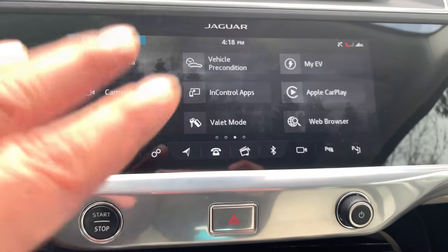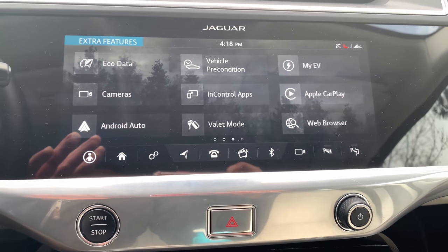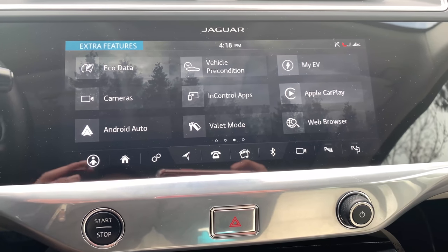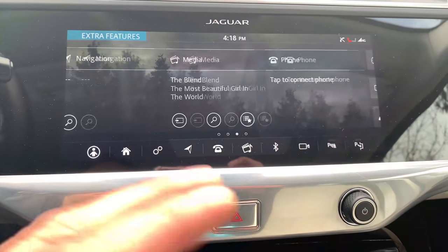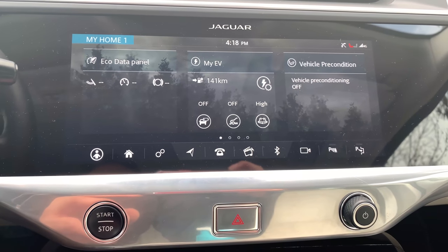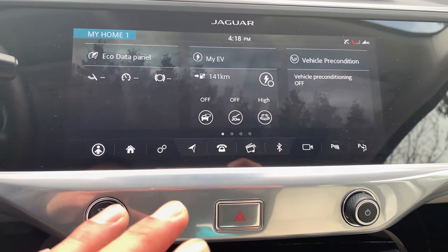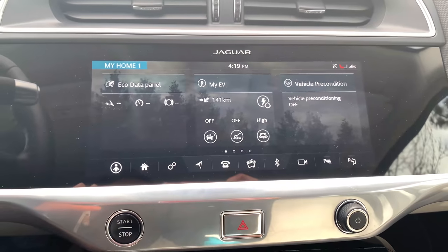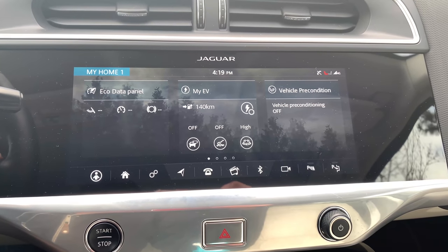Anyway, there's so many controls in here. If you're buying the car, take your time to go through it and figure out exactly what each one of these things does, because the car is a marvel of modern technology. Very, very cool. Again, there's more of the my EV information, so it's there, and it's there as well. You know, there's no shortage of information here. Anyways, I think that'll wrap it up for the review.